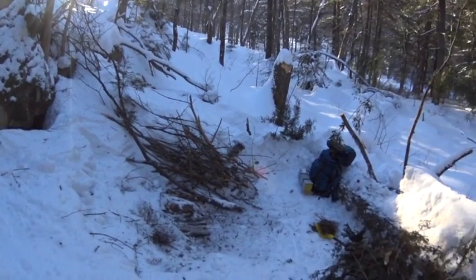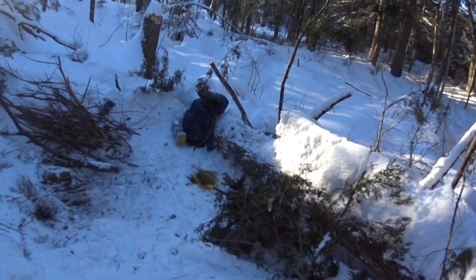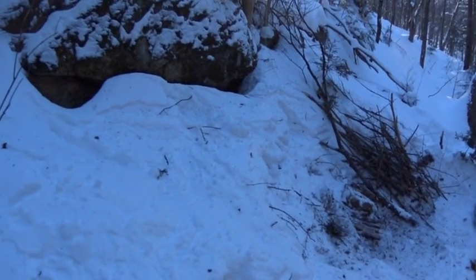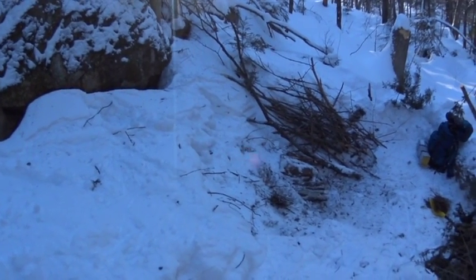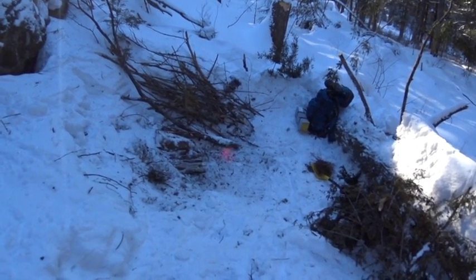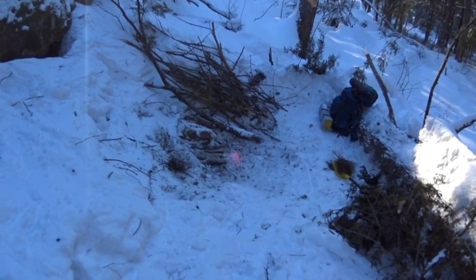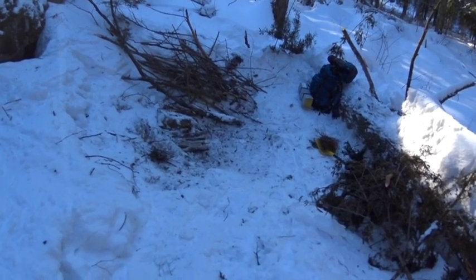So when I started preparing this campsite, I wanted that log there to sleep up against for protection. I'm going to put a tarp above it. And then I thought this rock would block and maybe even deflect the heat from the fire. Then I realized when I started digging how deep the snow was here and how big that hole is. So I've got a bit of an issue here now with water. When that fire gets going, it's going to start melting in, so that's going to end up being a pit of water down there.